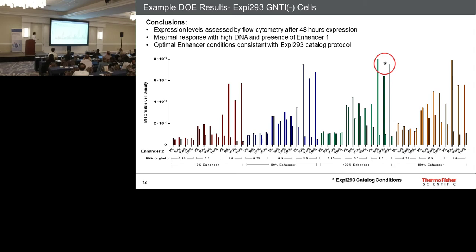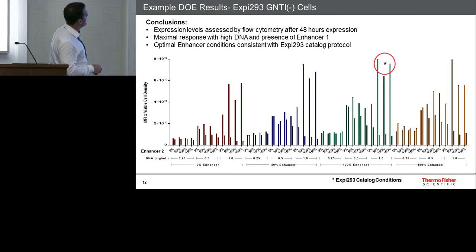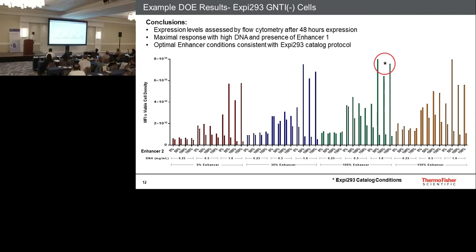So these conditions here actually represent the Expi293 catalog conditions, so they work quite well for both GPCRs as well as your typical secreted or intracellular proteins. And here we've assessed the expression levels by flow cytometry after 48 hours. And what we've seen with the Expi293 GNT1- cells is that we had best expression when we were using relatively higher or normal levels of DNA, about a microgram per mil, as well as the presence of the enhancer 1 to boost expression. And again, these are quite consistent with what we have in our catalog recommendations.